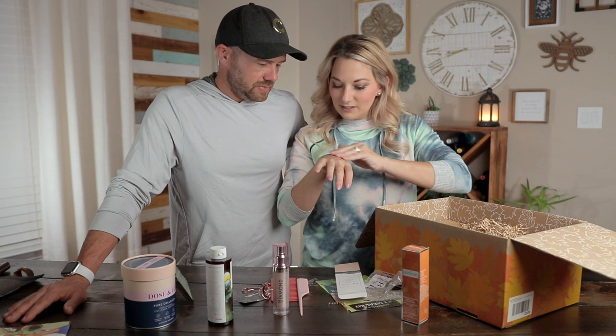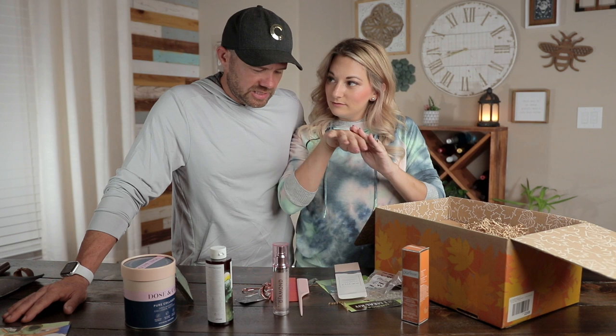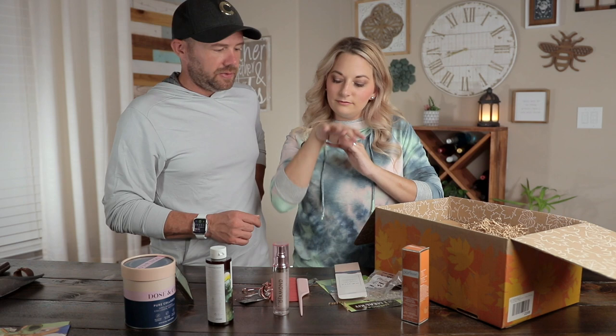You're glittering like a diamond. Not really. I like the smell. It smells like rose water. It didn't say anything about rose water being in it, but I definitely can smell rose water. Yeah. All right.